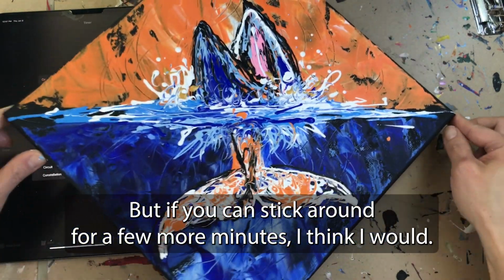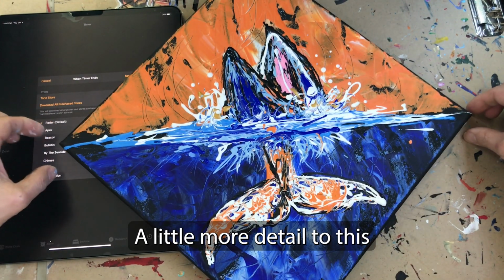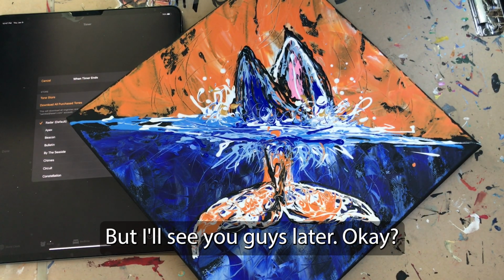But if you can stick around for a few more minutes, I think I want to add a little more detail to this and see how we can kind of improve this painting. But you can, I guess, leave this painting as it is if you like. But I'll see you guys a little bit later, okay?